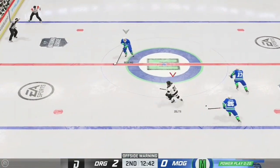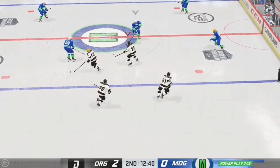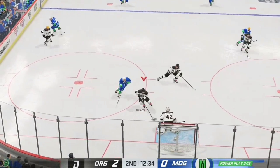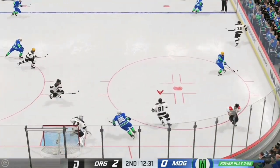Trying to exit the defensive zone. And they do just that. I thought they did a pretty good job there, James. That's a time you can get yourself running around in the zone. They didn't get there.